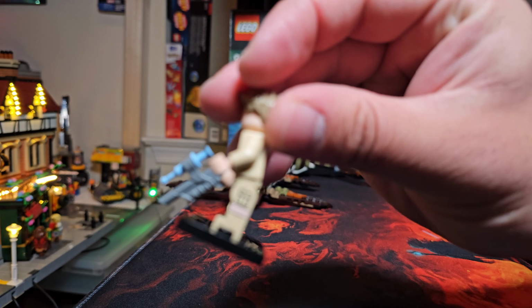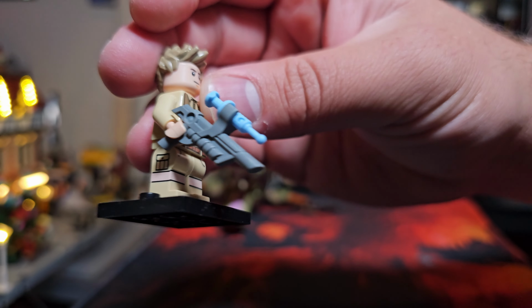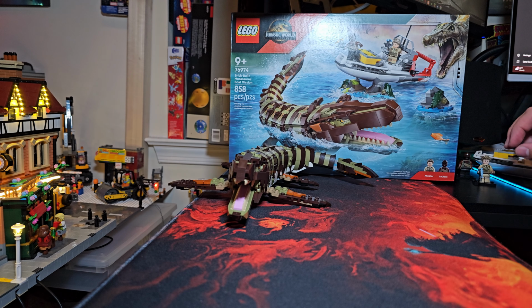Really solid leg print, though. For the cargo shorts, it actually does have pockets on the side, right around the pants line. So overall, a really, really solid minifigure. They did a nice job in both of them for sure.